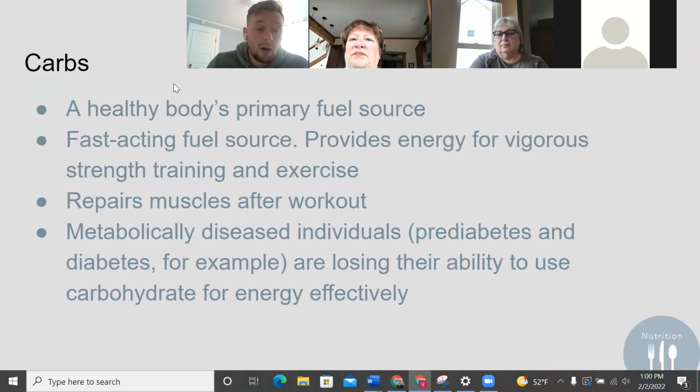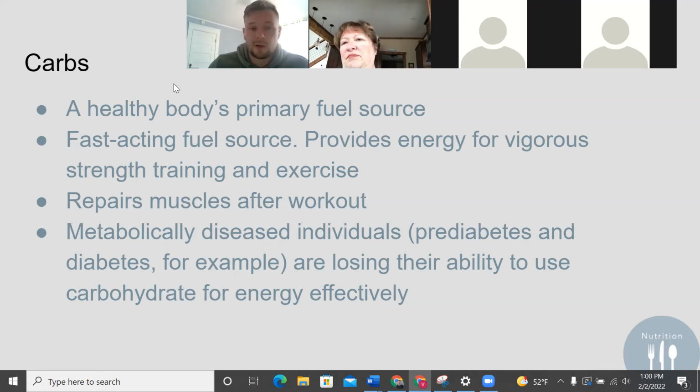Okay, carbohydrates are the healthy body's primary fuel source. As long as you're not pre-diabetic, which again, many people are, carbs can be your primary fuel source. Right now, I'm eating a fair amount of carbs. It's your fast acting fuel source. So if you're working out really hard in the gym, doing strength training or cardio, you're generally using carbs. Carbs are kind of your intra-workout fuel, but they also help repair your muscles after a good workout. And just remember, metabolically diseased individuals are defined by literally losing their ability to use carbohydrates for energy effectively.